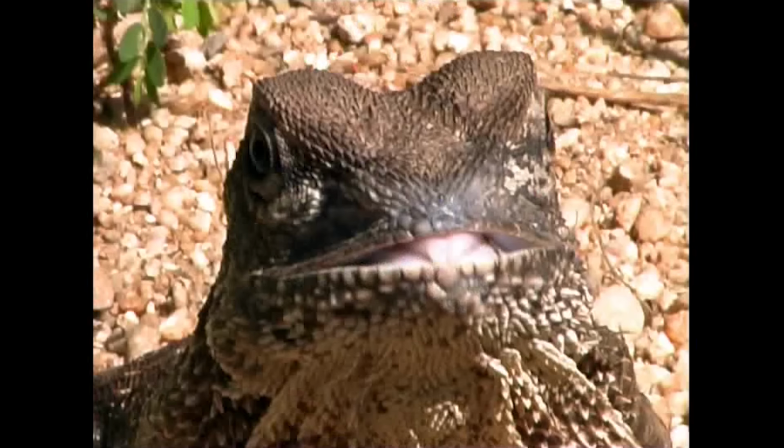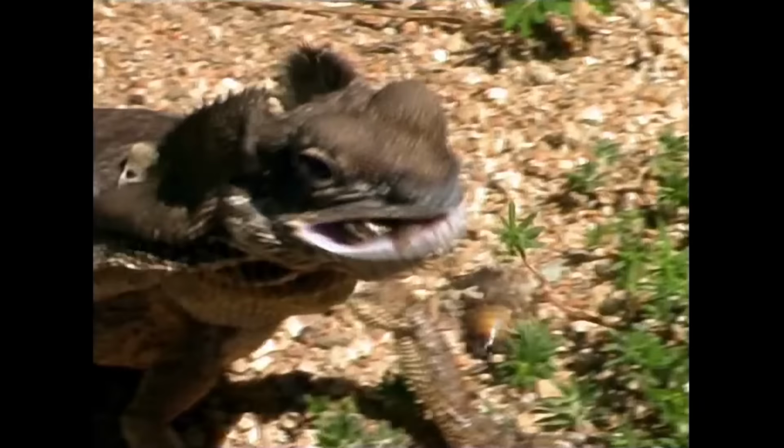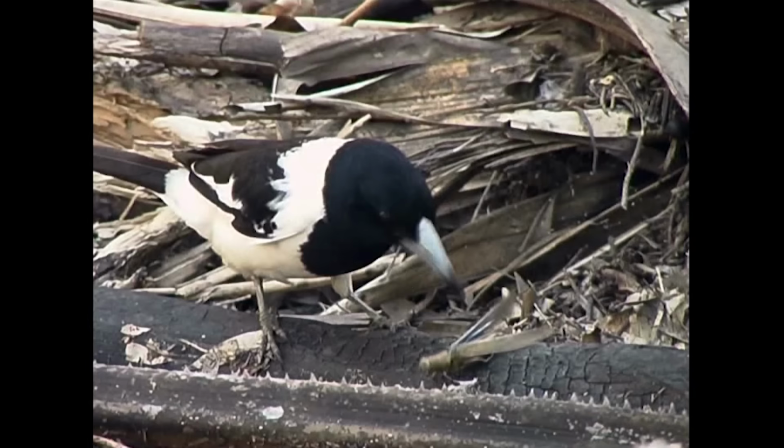A large frill lays folded around the neck of the frill-necked lizard. It's only raised when alarmed. Down by the riverbank, a butcher bird catches a locust.